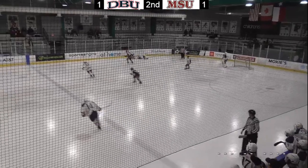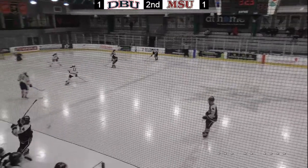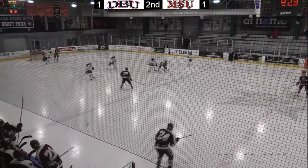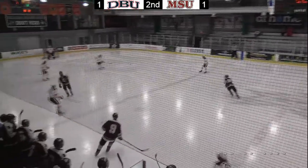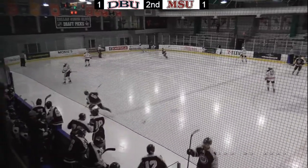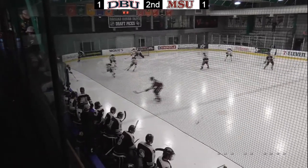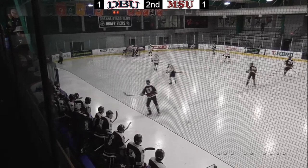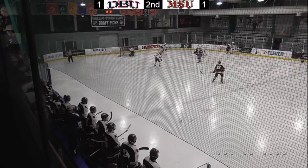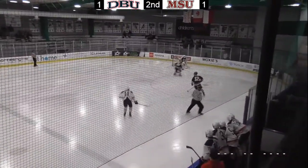Oh, looks like he got tripped up along the half wall, but Missouri State is able to maintain possession there, coming in on the attack. Look at the point, that pass is out of reach, and DBU sends it back in the neutral zone. Puck now behind the DBU net. Poked away by Missouri State, as he'll send that up to the point, but it looks like that pass was just out of reach. DBU with it, now skates it behind the net, and sends it back into the neutral zone, and it looks like that just hopped over the defenseman's stick.